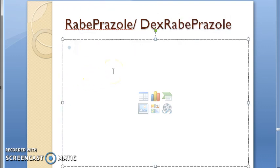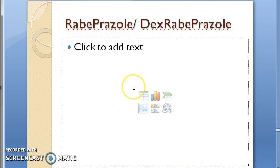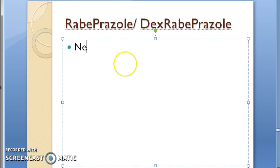Rabeprazole is a newer PPI, okay? It's a newer proton pump inhibitor. So don't wonder if somebody says what PPI is. PPI means proton pump inhibitor. These are all newer, but they are similar to omeprazole, nothing much different, okay?